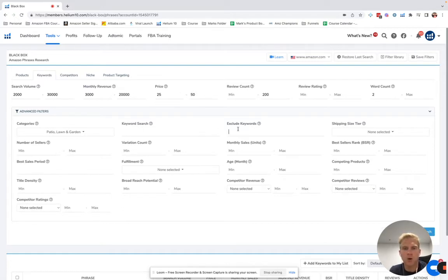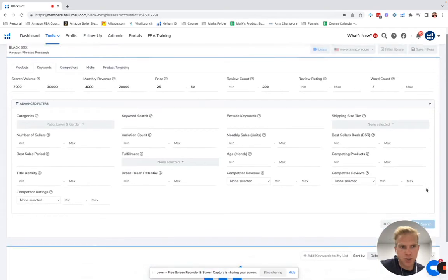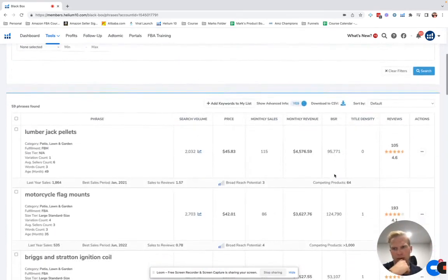Okay. Now, if we want to exclude certain keywords, we would want to exclude keywords that are probably seasonal. For example, patio, lawn and garden might include something like Christmas lights. Who knows? And we want to exclude keywords maybe like Christmas, Halloween, things like that. You can find success in those, but we want to have a keyword that has a good steady search rate. All right, now we're going to hit search, and let's take a look at what we have.